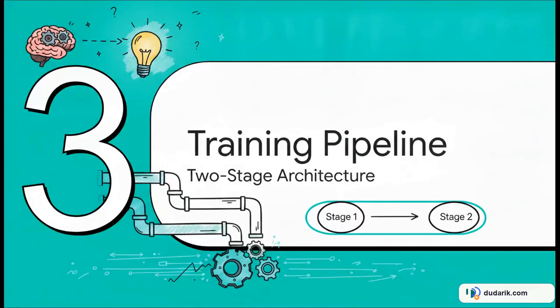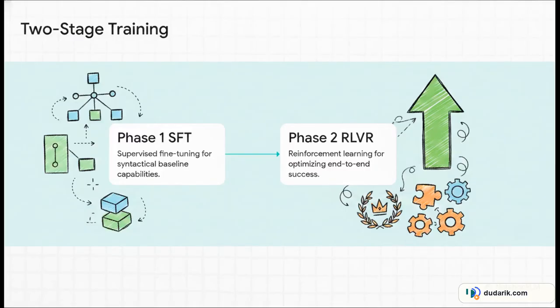Okay, Section 3, two-stage training pipeline. Under the hood, MetaFlow is trained in 2 distinct phases. Phase 1 is supervised fine-tuning, or SFT, on synthetic workflow data. This is a big deal because it teaches the model basic syntax and logical chaining. Essentially, it gives the model a cold start so it knows how to write syntactically valid operator calls.